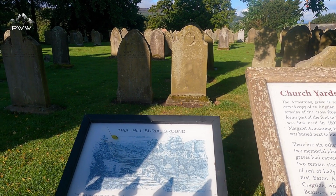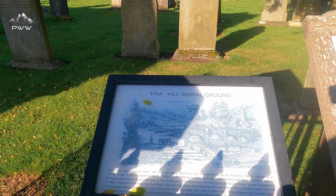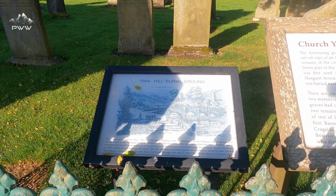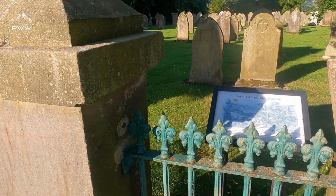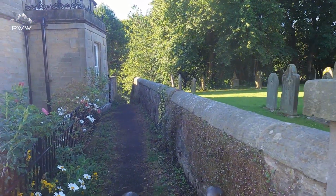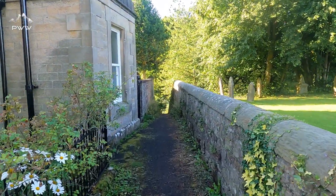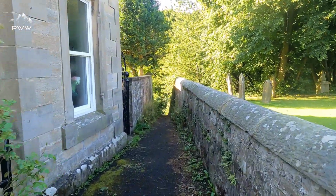Also we've got here is a Coquet Hill burial ground, which dates back to the 1850s. Lots and lots of history sitting around. So our path takes us down the side of the churchyard and down to the river.